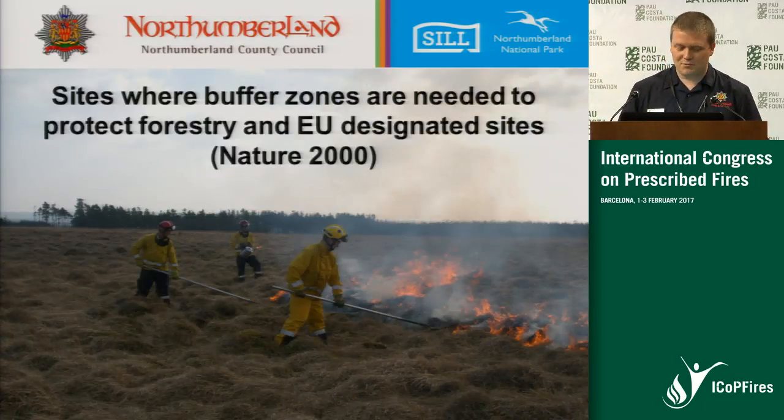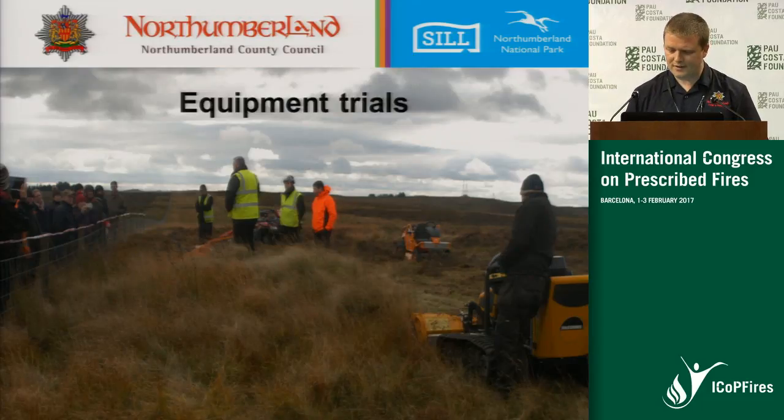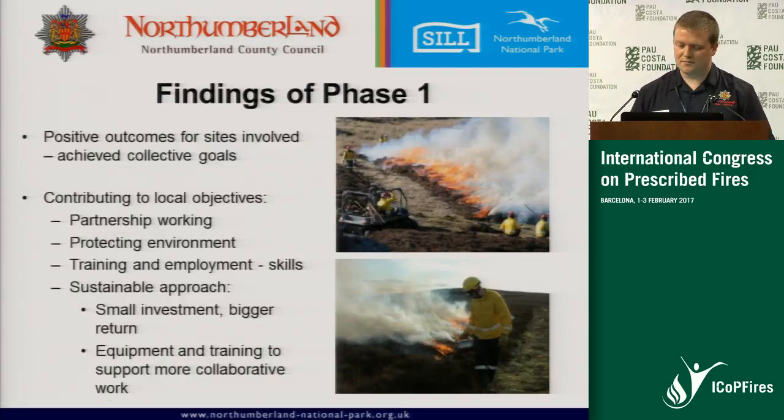I'll just really rattle through. We're also creating some buffer zones to try and defend some of the other sites. This is an area of grassland bordering onto a massive forest, Kielder Forest, which you may have heard of, trying to make things a bit more protected in the future. Doing some equipment trials too.